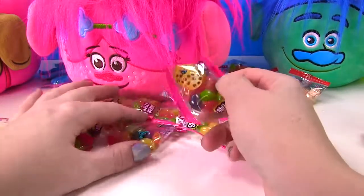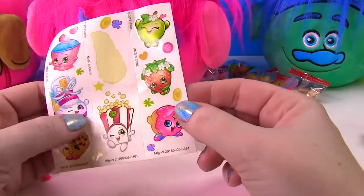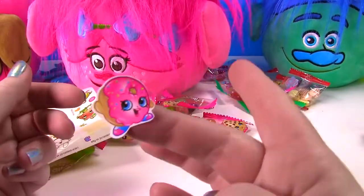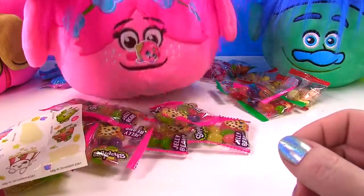So it looks like all of the little jelly beans are the same. And you get so many of these stickers, they are just so cute. Oh, delish donut in the house. Now it's on Poppy's nose.